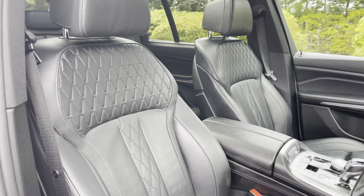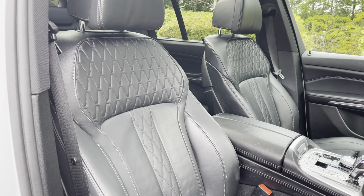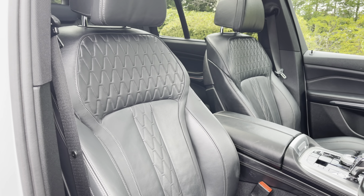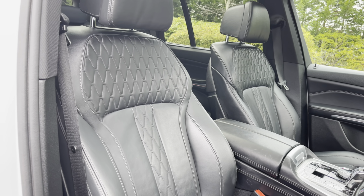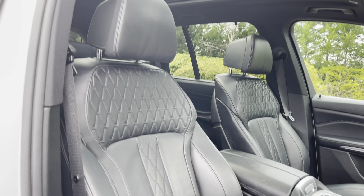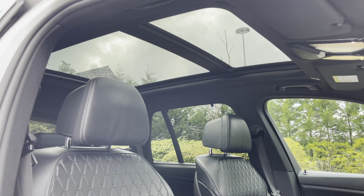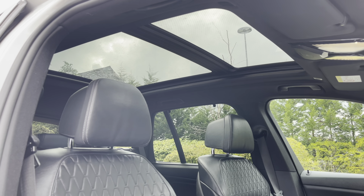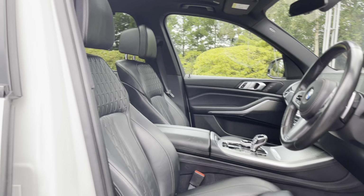Taking a look around, we can see the front seats are finished again in the leather material with a really nice zigzag design to the top. And these seats offer plenty of comfort and support, as well as being heated and having the electronic adjustment to find that perfect driving position. Taking a look up, we can see this car comes with the stunning panoramic sunroof, letting a ton of light into the car's interior, making it feel even more spacious than it already is.